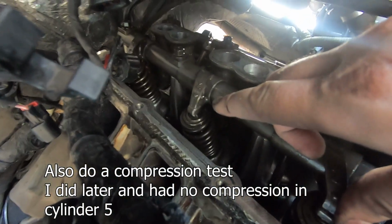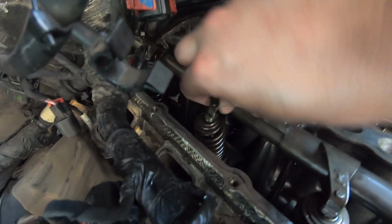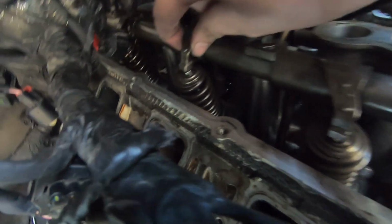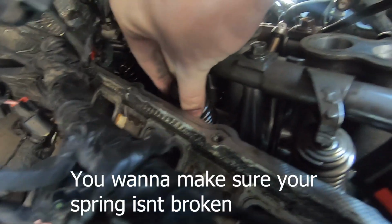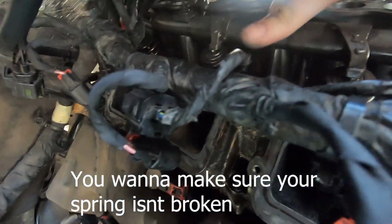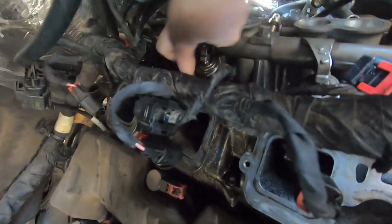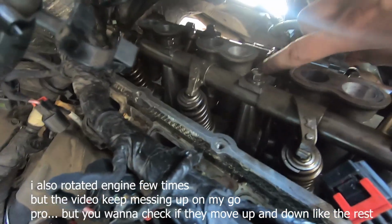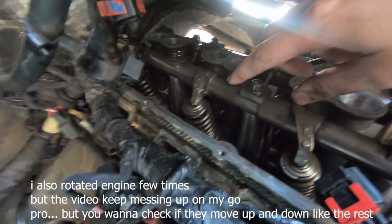Cylinder 5 right here, hear that? That's not supposed to move like that. It's not even touching the lifter. Spring feels fine. Push rod looks fine. I don't see no bends. So we're gonna take these off next and go from there.